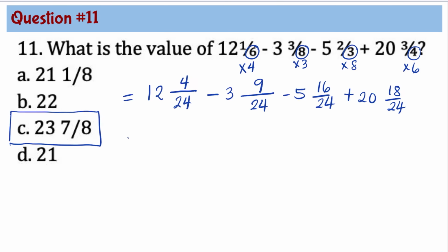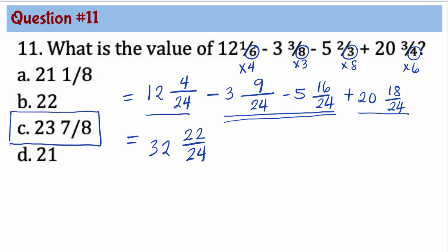The easiest method to simplify this expression now is combining first the two positive fractions. So 12 and 20 is 32. If you add 4 24ths and 18 24ths, that is 22 over 24. Now I will also combine the two negative fractions. If I combine these two fractions, that will give me negative 8 and 25 over 24, because I need to add 9 and 16ths. Simplifying the second fraction further, 25 over 24 is 1 and 1 over 24. So I will rewrite this now as minus 9 and 1 over 24.